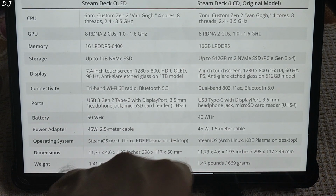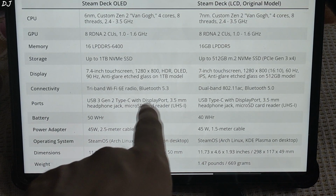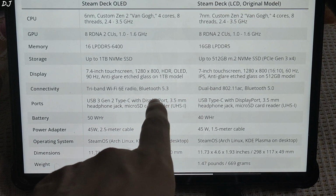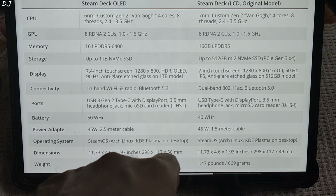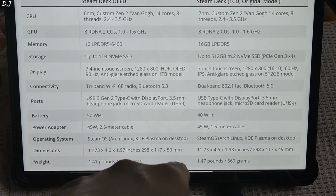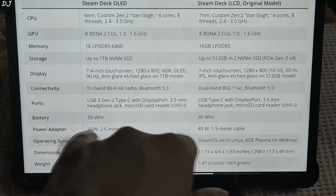Moving on to the connectivity, OLED variant features Bluetooth version 5.3, bumped from Bluetooth version 5. It even has a separate antenna for Bluetooth, which will make the Bluetooth connections more reliable. Wi-Fi chip has also been upgraded to a tri-band Wi-Fi 6E.